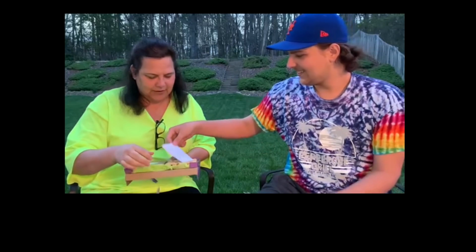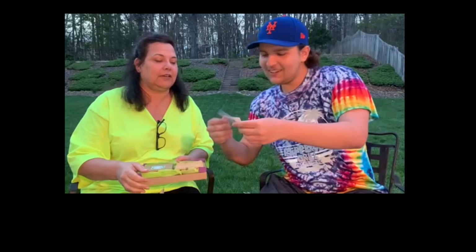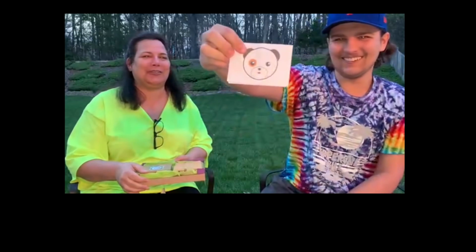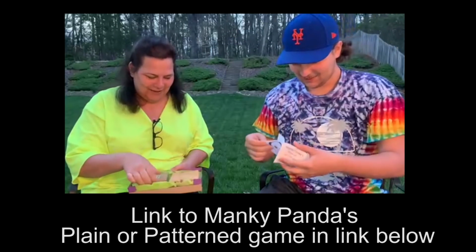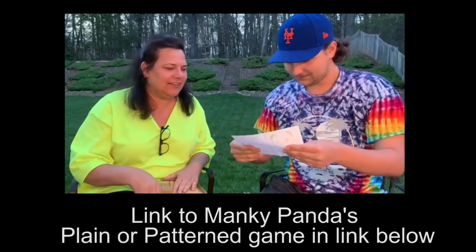Oh, Manky Pandas, Plain or Patterned. What does it say? I don't have my glasses. The game that puts history in the palm of your hand. Look, oh, he's so cute. Let's open her up. Oh, that's the instructions. Oh, I love it.